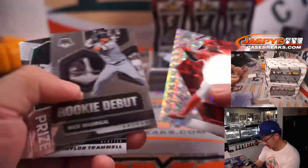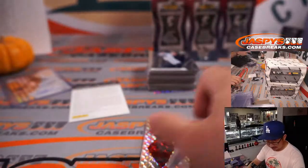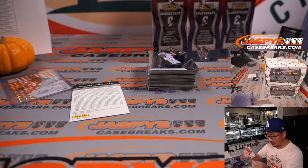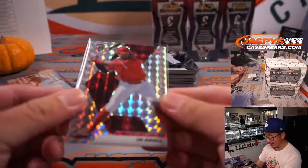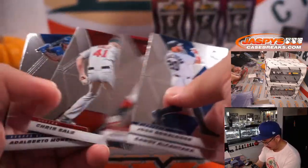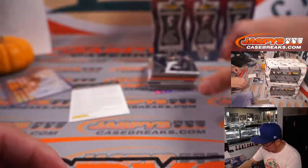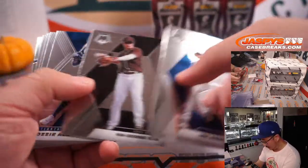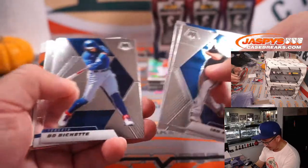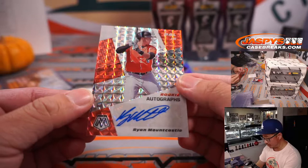Another redemption. Another David Peterson. Two redemptions, two David Petersons. Here's a Mosaic Joe Adell for Sean Maddock. Again, because there's no official checklist yet, there's a Ryan Mountcastle. That's strong. Sherry with the O's.